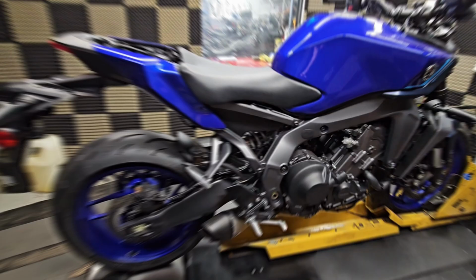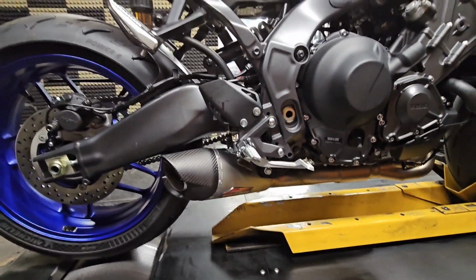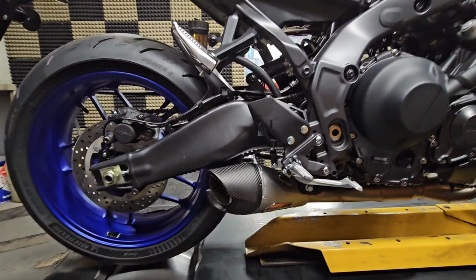We are back in the dyno room today with our 24 MT-09 that I've got here behind me, but this time we've got the full Yoshimura exhaust installed instead of the full Akra that we started with last week. Now, as you can see, this thing is a heck of a lot shorter and different than the Akra was. I mean, the Akra is like back here on this bike.